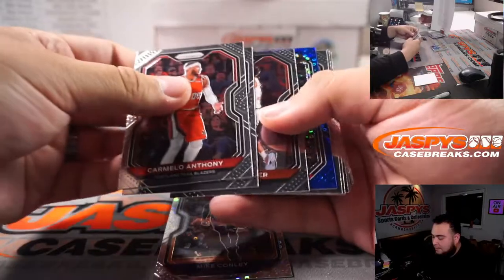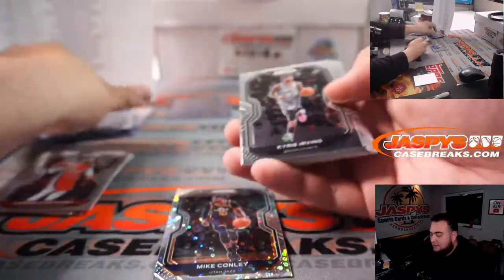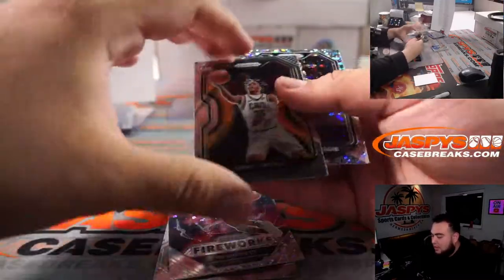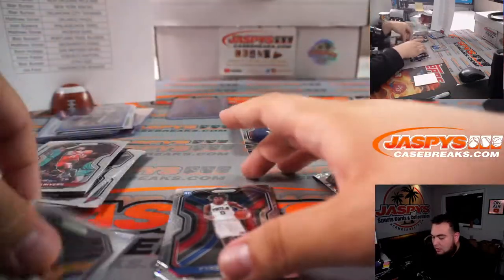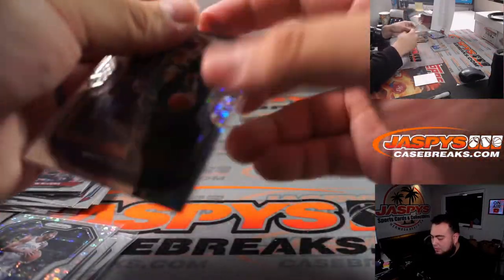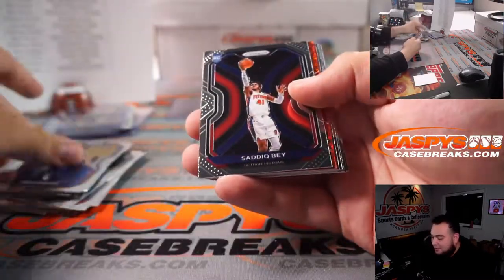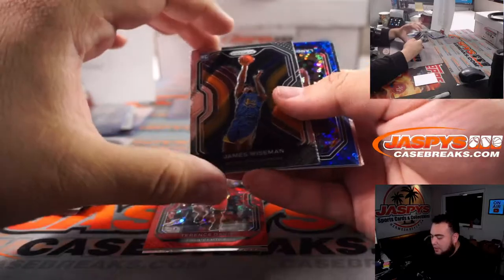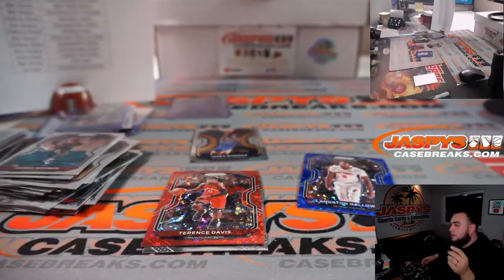Mike Conley. Tim Duncan. Very nice. Spurs to 175. Tyrese Maxey, RJ Barrett, fireworks disco, Isaac Okoro, Spencer Dinwiddie. Sadiq Bey and Terence Davis to 125. James Wiseman and Langston Galloway. That is numbered to 175. And there you go.